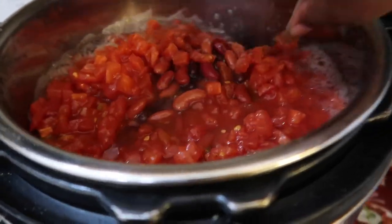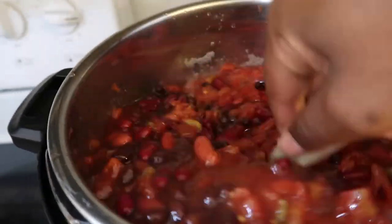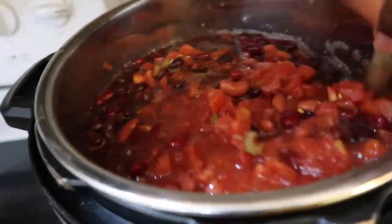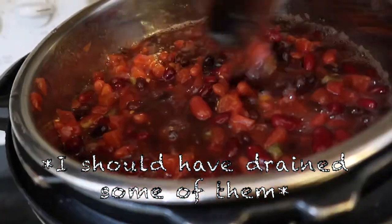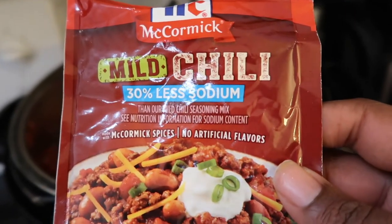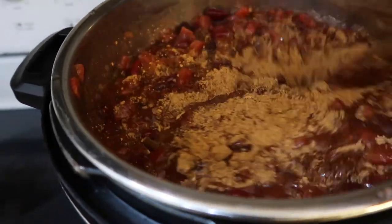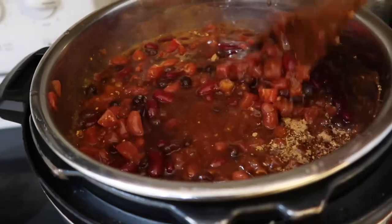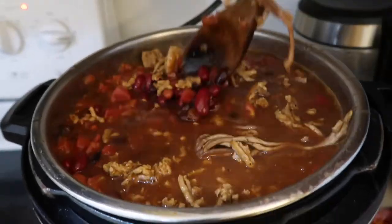So I've added everything, and usually I would drain the beans before adding them, but since I'm making a chili, I just left it because it's probably gonna mostly cook down. And then I'm adding one more pack of this. And now I need to go and add the ground turkey. Okay, so I'm pretty sure that I'm over the fill line.